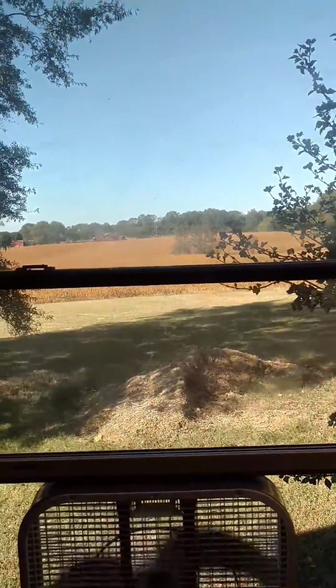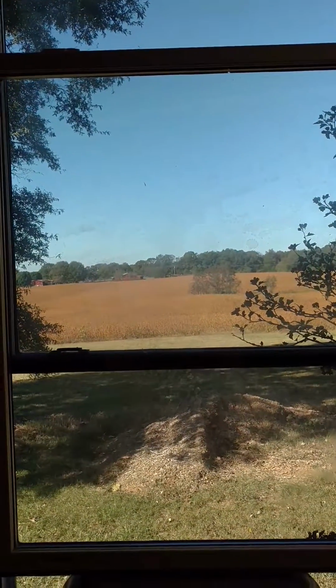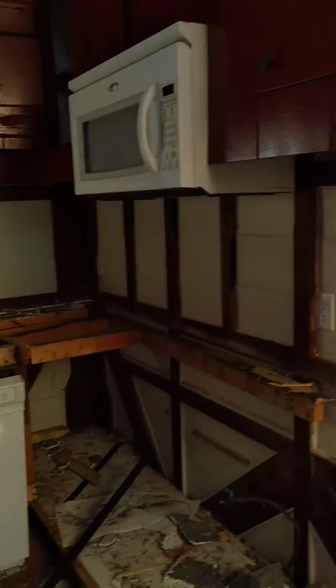Isn't that a gorgeous view? Oh, fall, and the soybeans are turning. It's just unbelievable. I love it here.